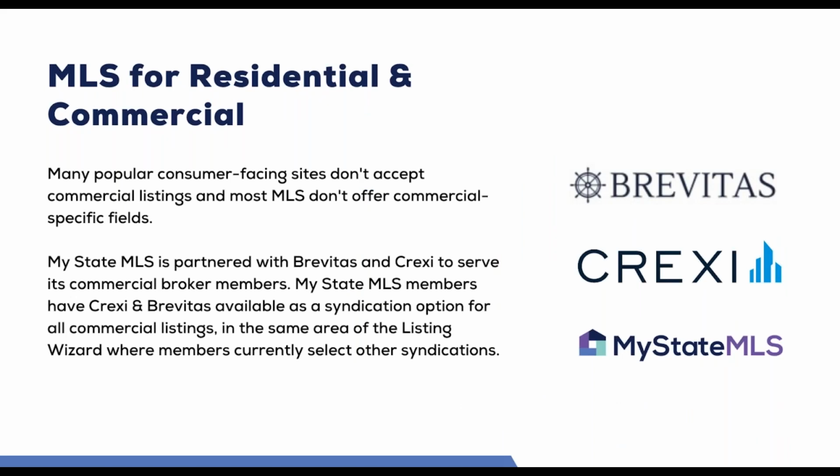And some of the biggest sites that have come out of My State MLS and our efforts to get maximum exposure on your listings has been what we've done for our commercial real estate brokers and agents. Because as you know, some of the most popular consumer-facing websites do not display commercial listings. Zillow, Realtor.com, those are strictly residential listings. But what do commercial brokers do? They really haven't had a good, dependable platform to use.